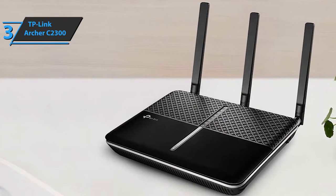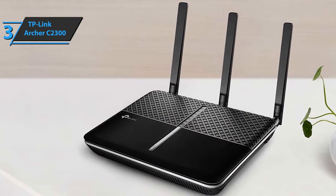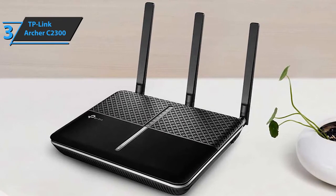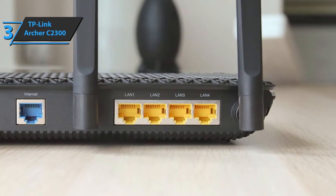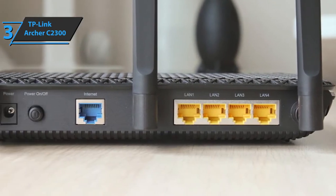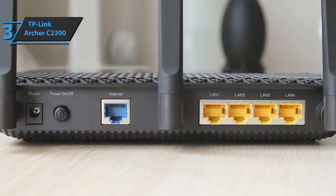Here we have a standard design, antennas, gigabit LAN and WAN ports, while the connector and power switch are located on the back of the router. On one side are 2 USB ports, one version 2.0, the other 3.0, as well as WPS buttons and a hidden reset button.